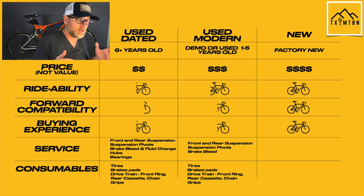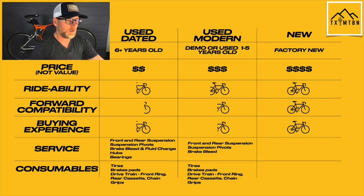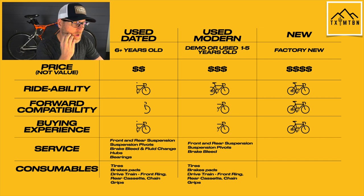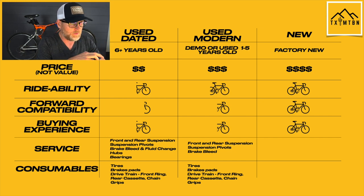Okay, so now let's talk about new versus used modern, what I'm calling used modern and used dated. So let's call anything new straight from the factory, straight from the shop, straight from the manufacturer. Used modern is going to be 1 to 5 years old. And then you might pick that up as a demo, or you might buy it on the used market. You can get a demo bike from a bike shop that's a year old, or maybe in some cases a 2 year old, or you find a 1 to 5 year old bike on the open market, and then used dated, which is going to be 6+ years old. And so you could probably argue these classifications, but basically what you're going to find is lower price point on the used old, 6+ years old, middle of the road on the used modern.